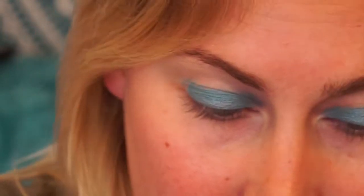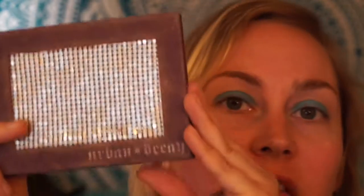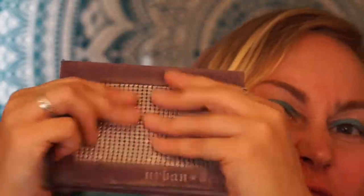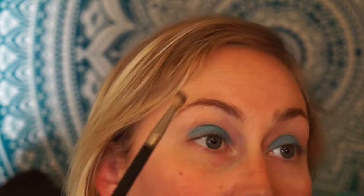Next, we're gonna take a blending brush and let's start smoking out this eye. I think I'm gonna stay in the same palette. We're gonna stay in the Deluxe palette. This is one of my favorite palettes. Listen to the sound. It's just fun and it feels nice. Okay, so I'm gonna take the color next to it. We started with Peace, and now I'm moving on to Zero, this nice dark color, this black. It's not super black, so it's a nice buildable black, if you want to do a smoky eye that's not super dark.